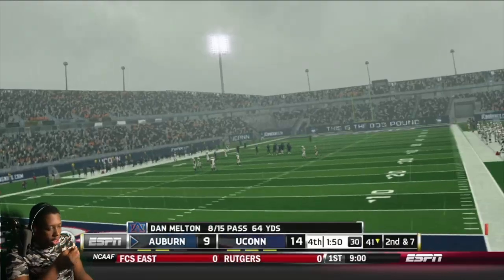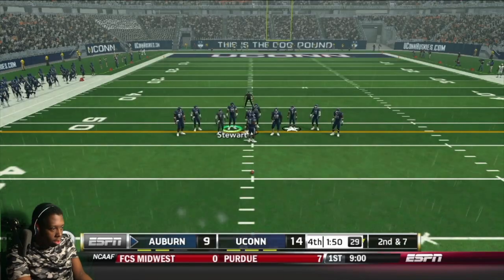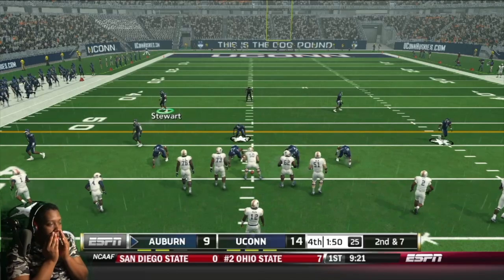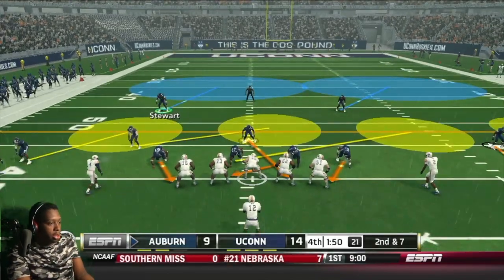Come on, corners. I need an INT. I want to score. Come on, I want to score. It's second and seven with 1:50 left on the clock. Exactly 1:50. The clock is stopped. Come on.